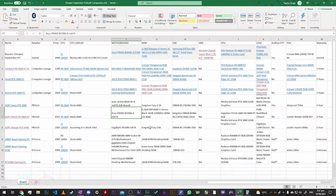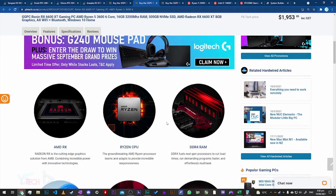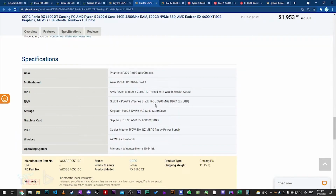Prime B550, which is really good, DDR4 3200, I believe that is CL16, as far as I know. It's apparently the same one as ours, so I hope that is true. I believe that is actually. I'm pretty sure I copied that from the bottom. Yeah, there you go. The specs are right here.